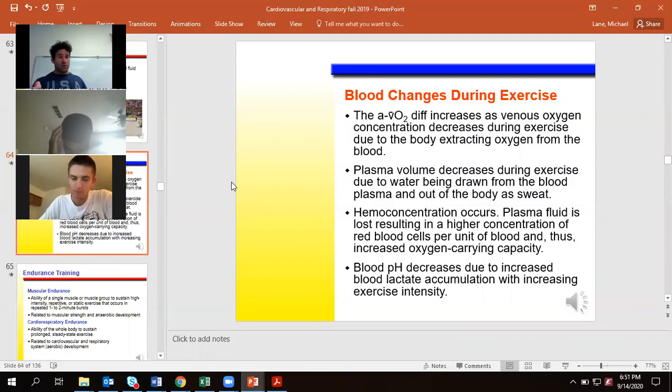However, because of that increased viscosity and the resistance to blood flow, it's going to cause a decrease in overall performance. And we're typically going to have a decrease in our pH because of the accumulation of lactate and the wonderful proton that comes with it when we get up to higher exercise intensities. And that's going to come down to the blood lactate threshold, which we're going to get into in a bit.